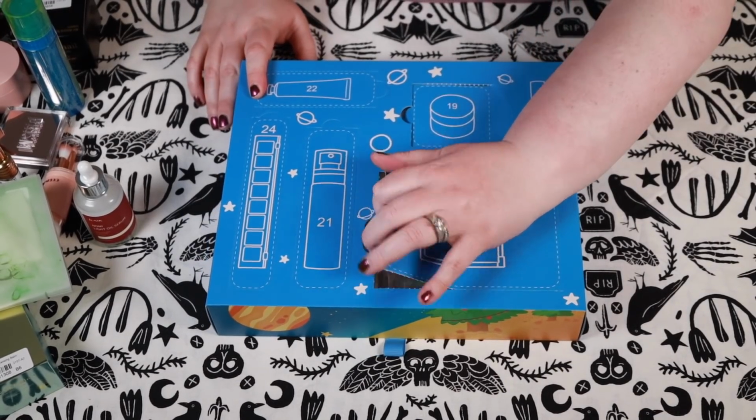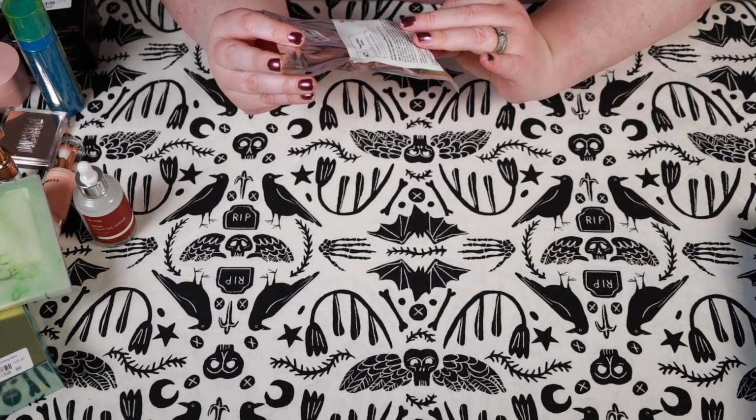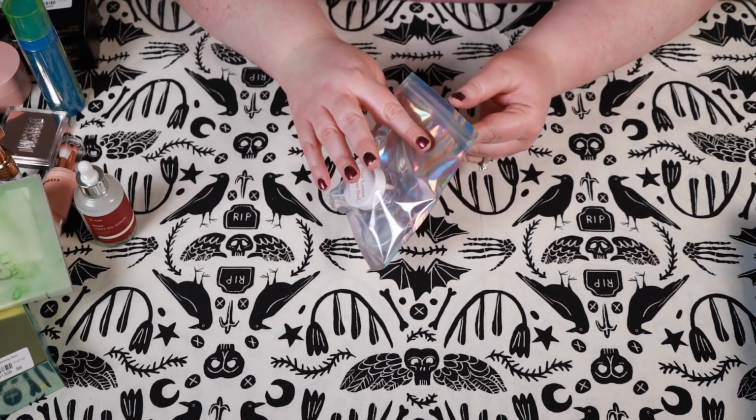Box number 20. And this is where it goes horribly wrong. So this is from the brand Unleasha. I think that's how you pronounce it. And basically this is a loose glitter gel set.